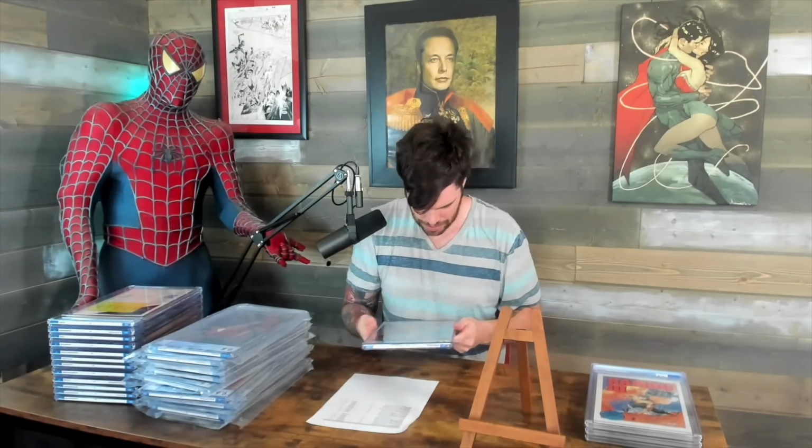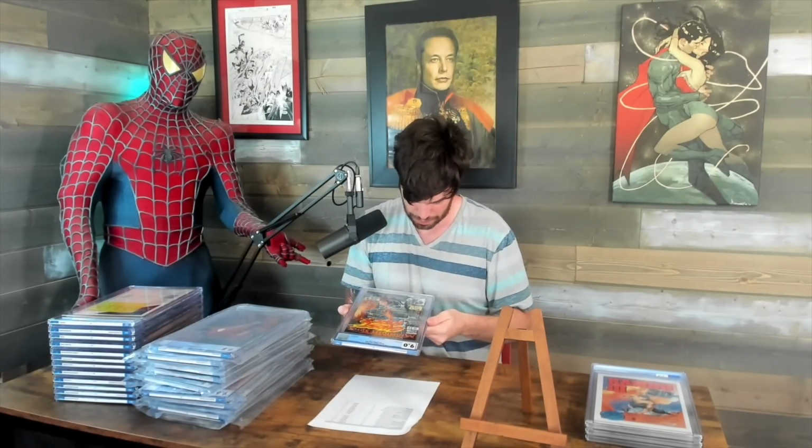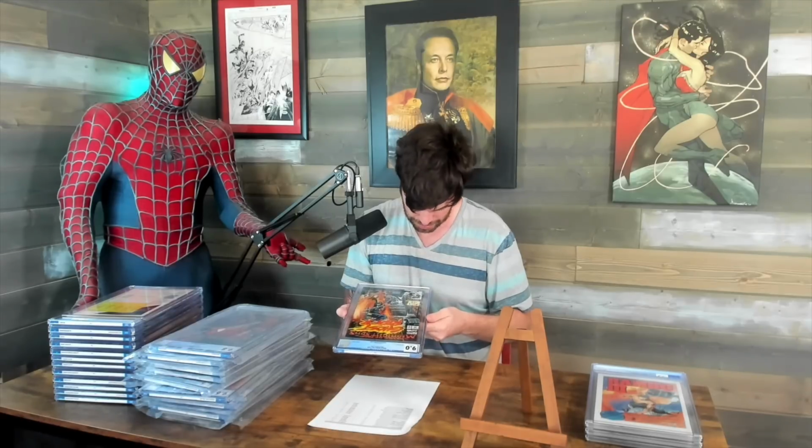Now, you might be wondering why I'm looking at this book like this. I sent in 10 copies of this. I graded them all 9.6s and 9.8s. They all came back 8.0s, majority of them, and a couple 9.0s. I could not believe it. I was just like, oh my God. And I just looked at this book again. An 8.0, like I should be able to see some defect on this book. Spine, perfect.